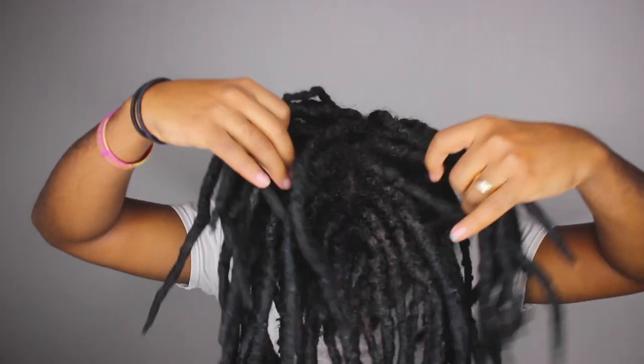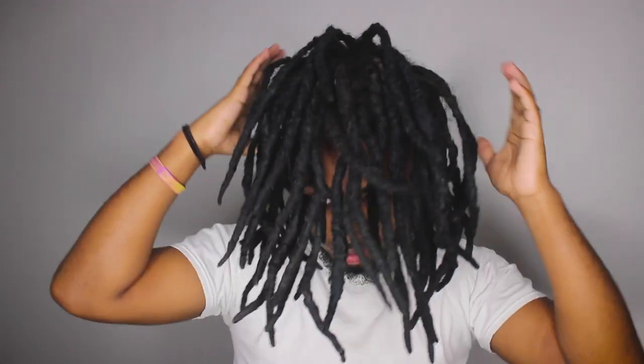Alright, number two is kind of similar to this, but it's a little bit different because we're gonna have the majority of the hair up top, with the back of the hair dropping down, so it can give it that full look. So this is what we're gonna do. Just gonna go back like that. We're gonna grab the back, let it down, get back down there, and grab the majority of the hair, like literally the majority.